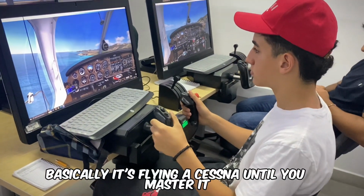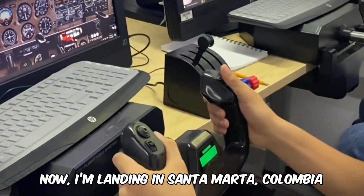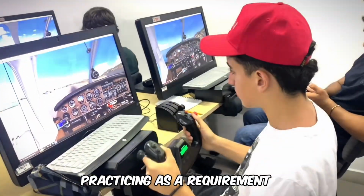Basically, it's flying a Cessna until you master it. Now I'm landing in Santa Marta, Colombia. Basically, all pilots have to be constantly practicing as a requirement.